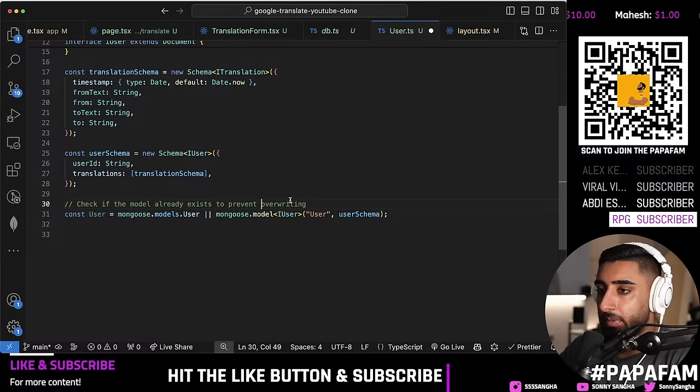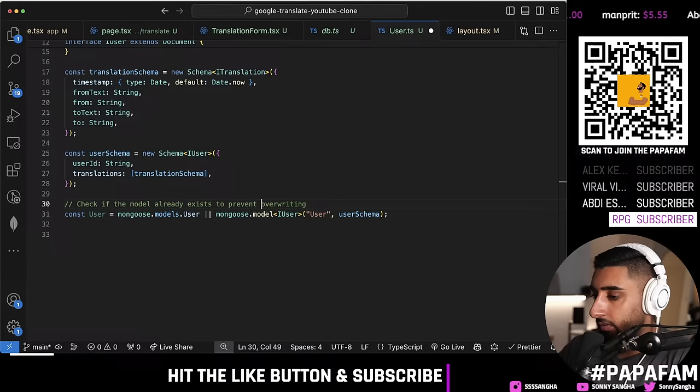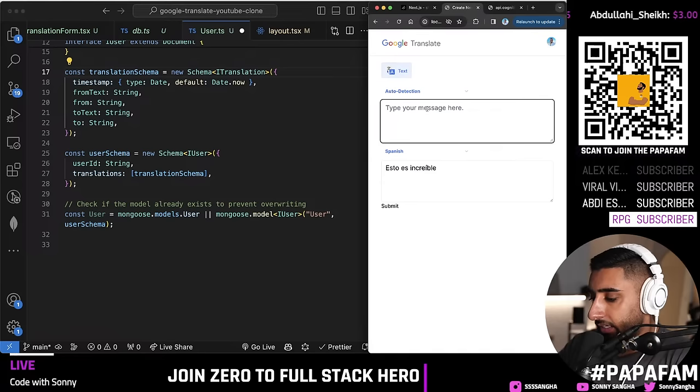Right, so basically, this will allow me to safely interact with the database in a much simpler way. Okay, so let's think about the first step that we want to do. When I type in something like "hello world", at this exact point, after it debounces or I click the submit button, it does a translation.